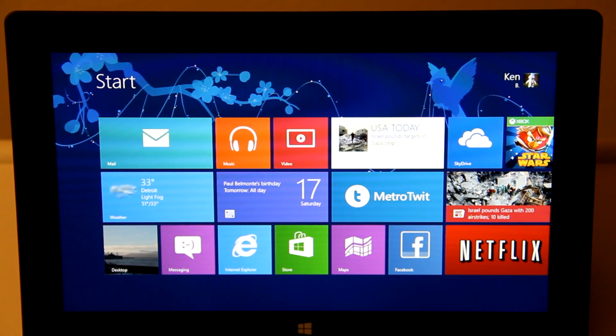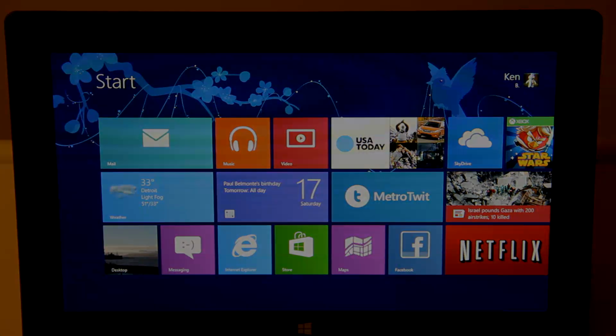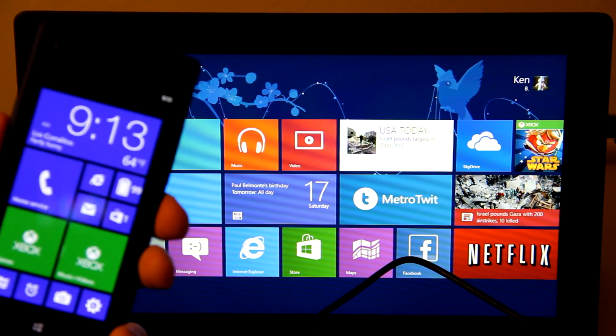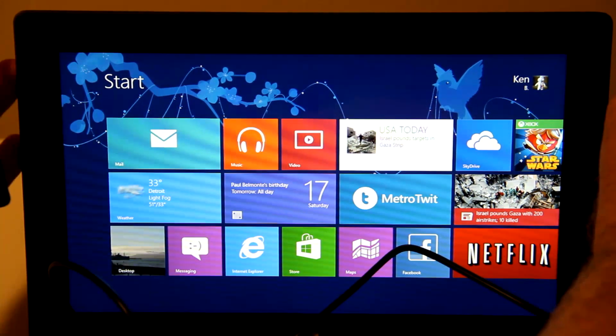I'll be right back with a quick example of how Windows Phone 8 integrates with the Surface. Alright, this is the HTC 8X from AT&T, and I'm just going to show you what happens when I plug it into the Surface.